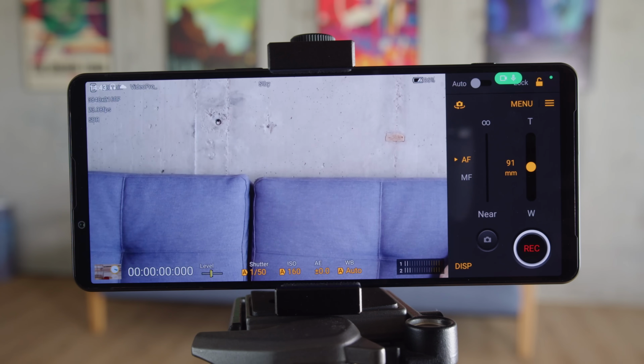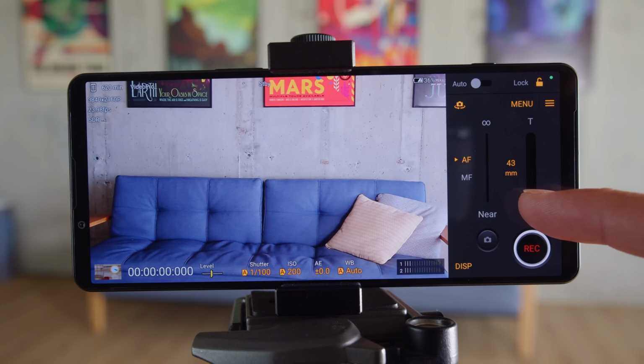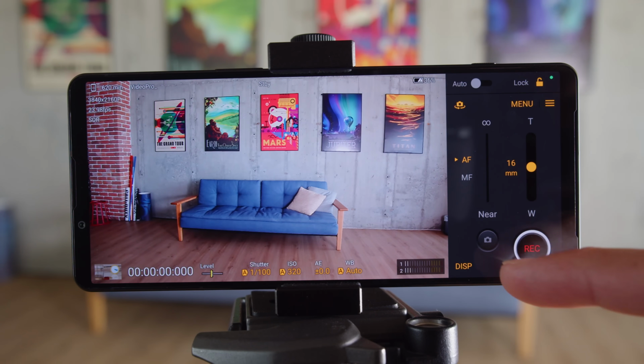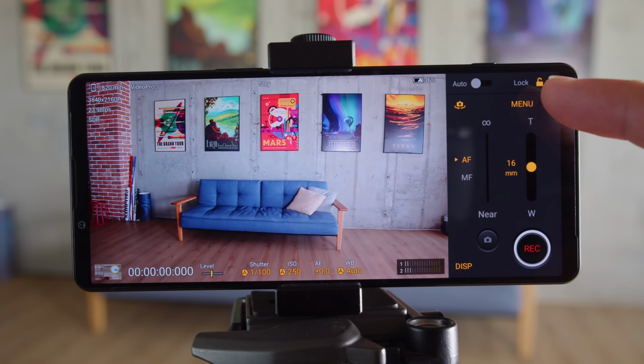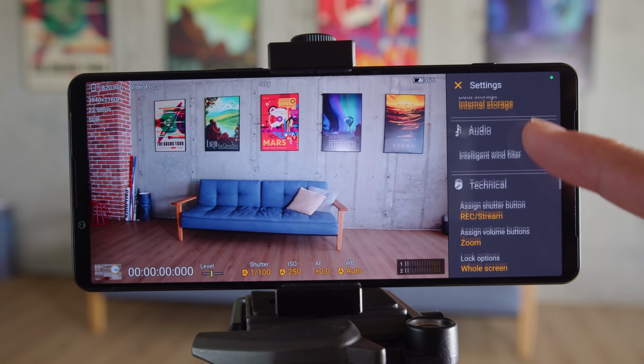Next is the Video Pro app. Like Cinema Pro, it offers more controls over the regular Photo Pro app. But here you have more freedom when it comes to aspect ratio, and the footage doesn't need to be color graded afterwards. That makes it more suitable for direct uploads to your favorite video sharing platforms.